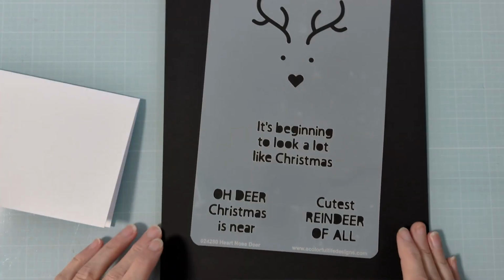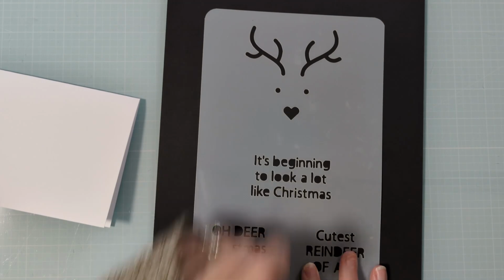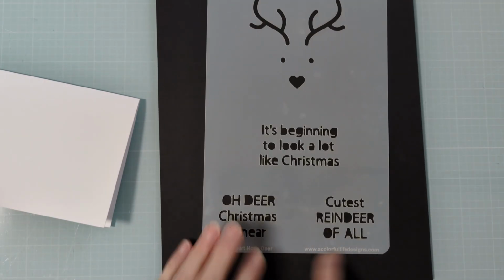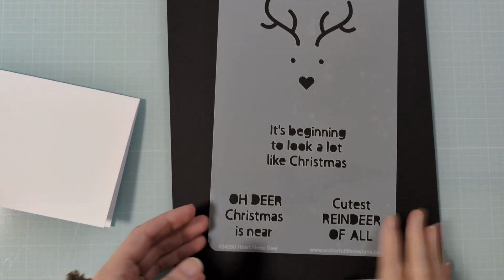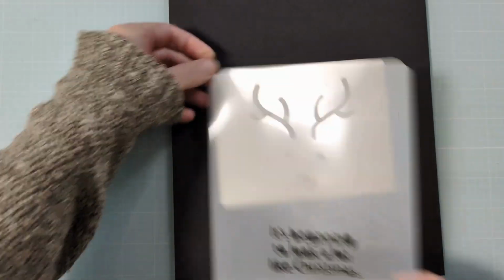This one, a heart-nosed deer. So cute. So you have a little heart-nosed deer. It's beginning to look a lot like Christmas. Cutest reindeer of all. Oh dear, it's Christmas, or oh dear, Christmas is near. Super cute, punny. Again, here's some size, proximity here. Super cute, 6x9. Okay, now I have some 6x6.